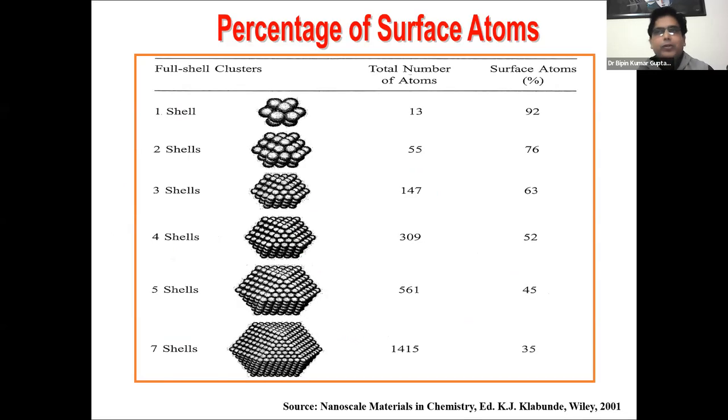So how can we put a platform in ourselves and try to understand what is nano? If you try to make a postulate for the single cell, it means all the atoms are on the surface, not below. If you take a small unit cell of the hexagon, then 13 atoms are required in total, and the surface atom percentage, if you calculate, is almost 92%.